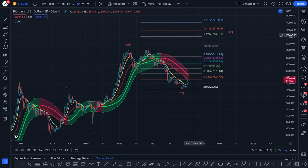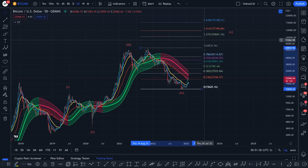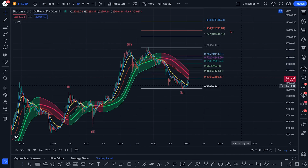Then we could be looking at a minimum 1272 fib, and that would be the 100k Bitcoin, okay? At that point, who knows what happens. But obviously, it's theory-based. Nothing's going to happen with certainty. This is why I've always said to you, I've not got a crystal ball. There's no guarantees. It's all about support and resistance.